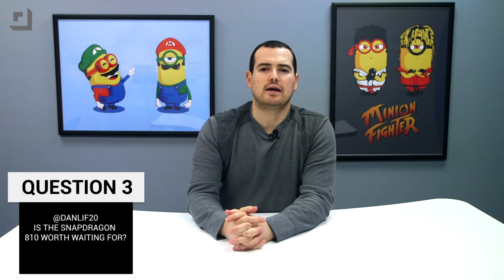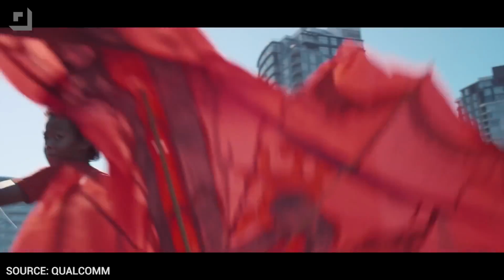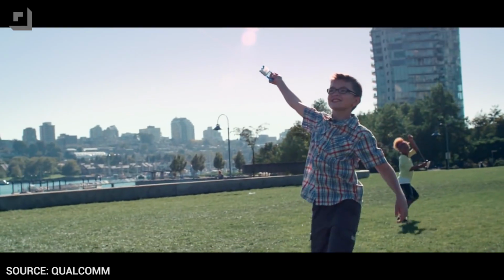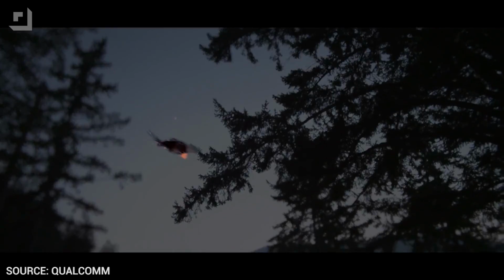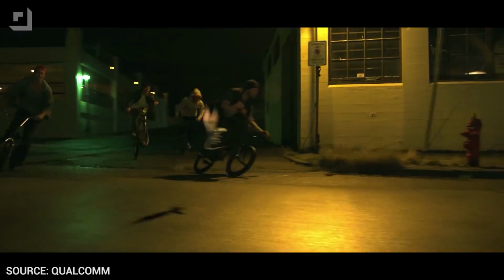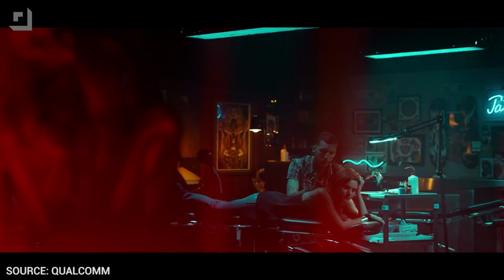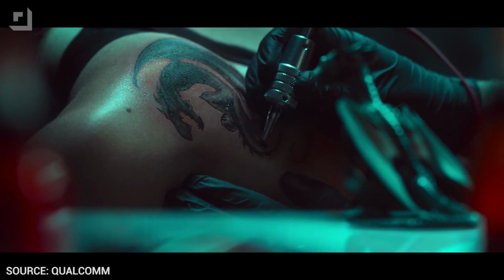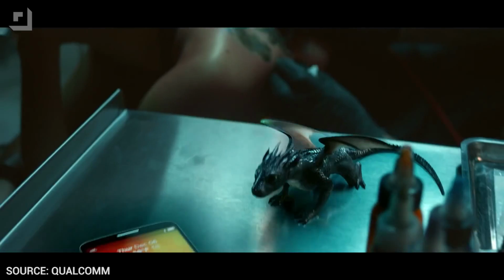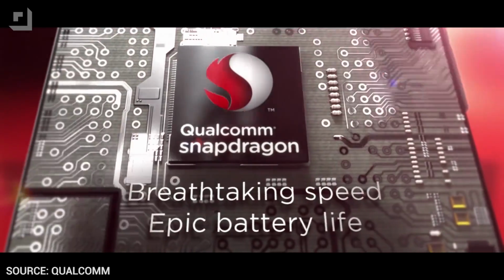Next one comes from at DanLift20, who asks, is the Snapdragon 810 worth waiting for? All right, so here's the thing with technology. There's always something worth waiting for. If you wait for the Snapdragon 810, Qualcomm will be like, hey, check out our Snapdragon 815 or 820. You're going to be like, damn, I should just wait for that because it's got like 98 cores, and 98 cores is better than 16 or 8, whatever they're going to have out at the time. If you like the smartphones that are out now, Snapdragon 801, 803, everything is really fast. 805, they're all really quick. I don't notice that big a difference in processors, especially incremental upgrades. A fast quad-core processor is a fast quad-core processor.